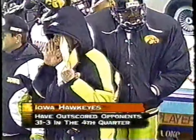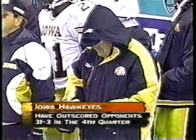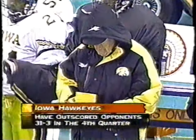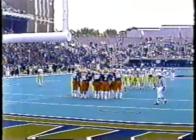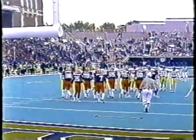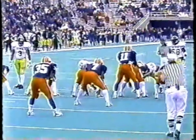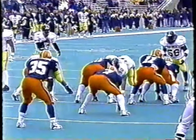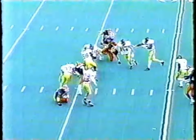Hayden Fry's ball club. Hayden was talking about his team having probably one of its best off seasons ever. 31-3 in the fourth quarter. 31-3, they've outscored their opponents. And again, that's a tribute to a couple of things. Number one, Bob Elliott was telling me that his kids are smart enough to make adjustments on the fly during the game. They don't need halftime. They don't need a break in periods. They can do it from series to series, and that's been effective in the fourth quarter. They can make adjustments to what the offense is doing.